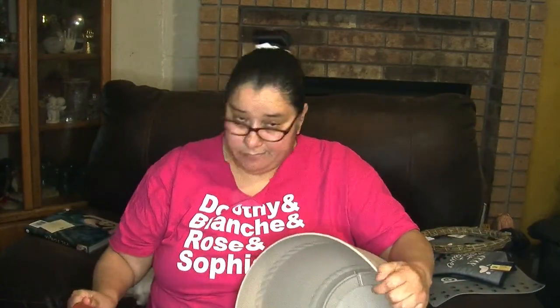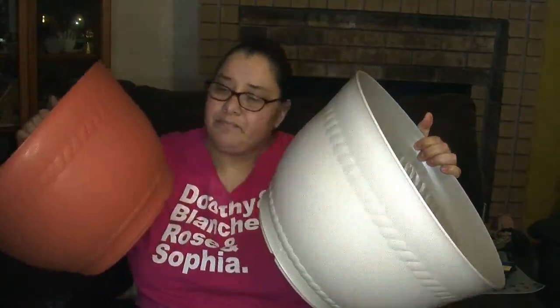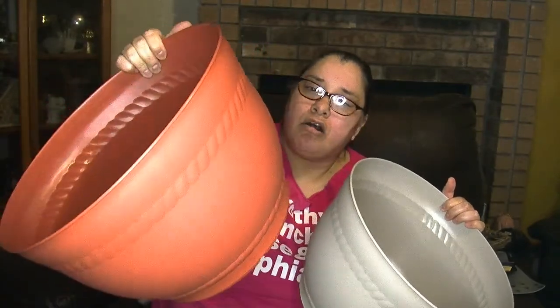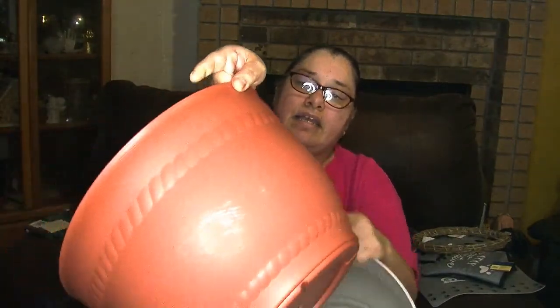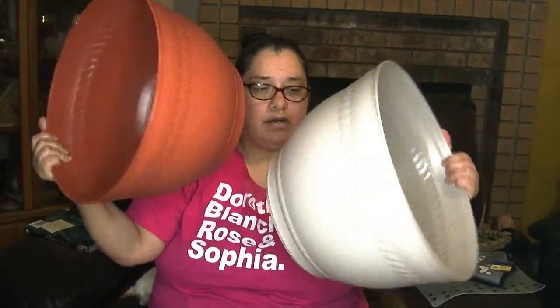Okay, now you guys, you want it. The Giant Planters, terracotta and a taupe color. I don't know if you can see, they are textured in a line, kind of a brush stroke all the way around the planter. And then it's got some rippled effect line on the top. Look how huge they are.